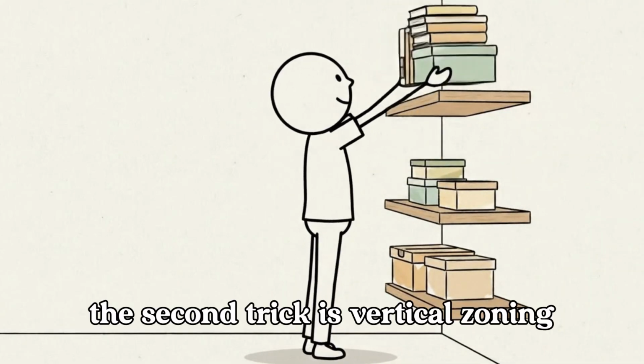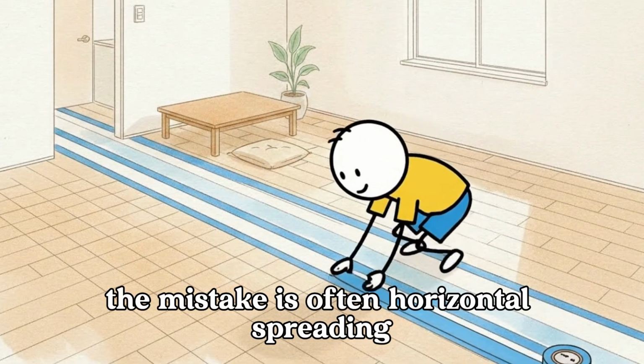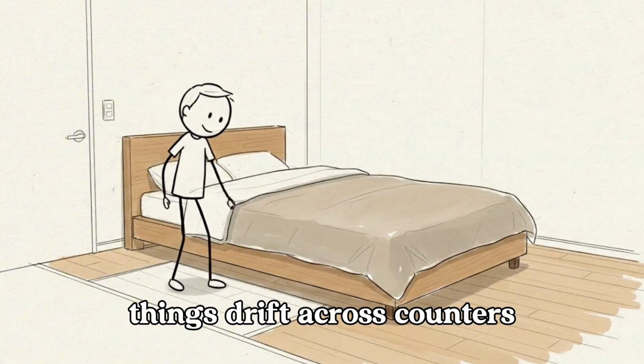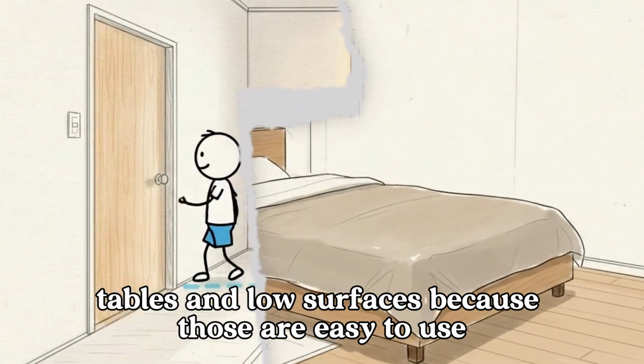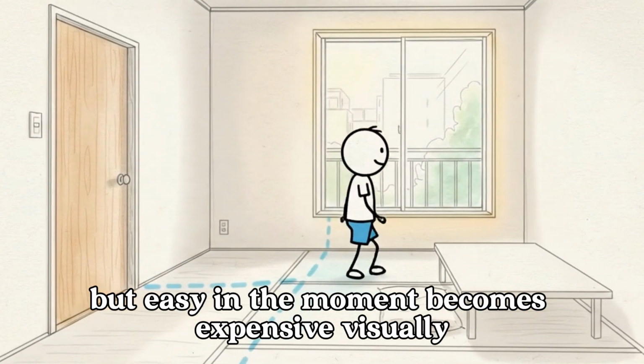The second trick is vertical zoning. In small homes, the mistake is often horizontal spreading. Things drift across counters, tables, and low surfaces because those are easy to use, but easy in the moment becomes expensive visually.